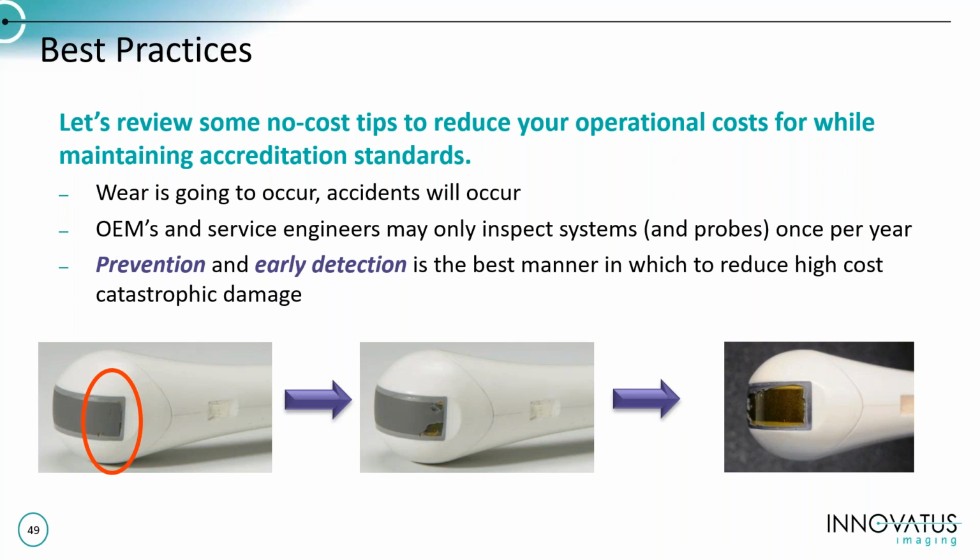All right. So whether you're accredited or not in your facilities, there are some things that you can do to reduce your costs while subscribing to these standards, even though they're not in place. It's realizing that wear and tear is going to occur. These probes are being disinfected after every patient. Accidents are going to occur despite anyone seeing anything. No one sees a probe being dropped, yet probes are dropped every day. Accidents are going to occur.